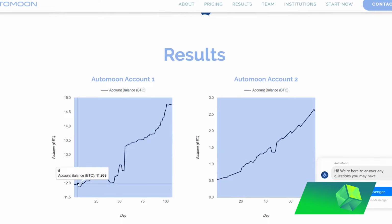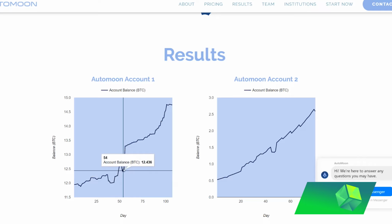However, you can still see here that the growth on this account was fairly consistent. We did have this little period here where the service had a trade open and the market either just was going against it or something like that. However, you can see that in the long run, it did come out absolutely amazing. It had one day here where it made an absolutely huge gain. I think this was around 0.7 or 0.8 BTC in just one day.